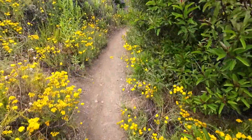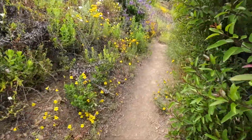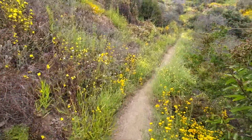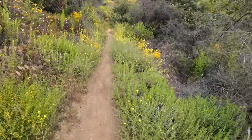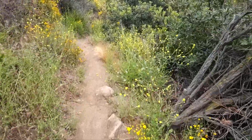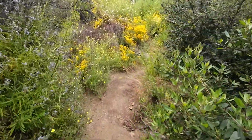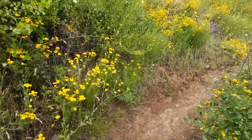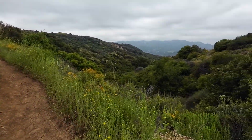Colorful right in here, if you're seeing all that. It's actually kind of fragrant too. You can kind of see out there into the valley.